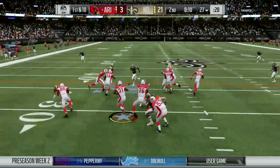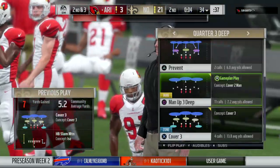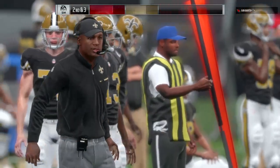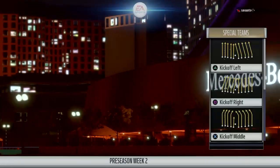And they'll start the drive on the ground with Johnson. And able to break one tackle, but then quickly brought down. But a nice little gain. It's a 7-yard carry to set them up with a 2nd and 3. Well, it's time for them to be good teammates right here. And what I mean by that is I'm just going to sub. I don't want my backup running back being my number one. I want my third, fourth string.